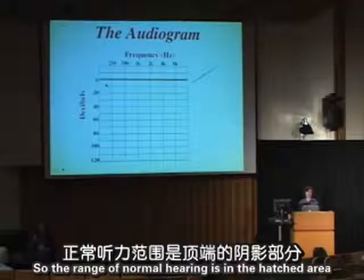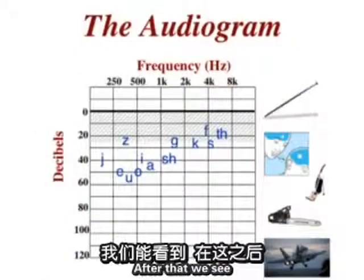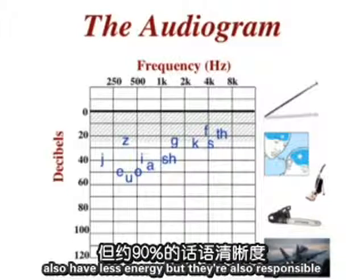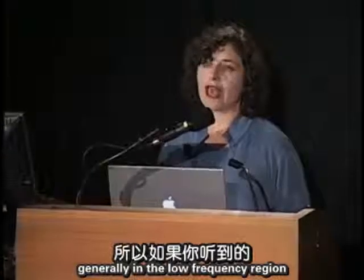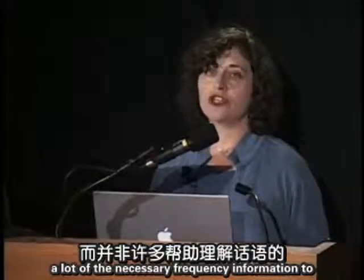So the range of normal hearing is in the hatched area at the top, and that is represented by a pin dropping. After that, we see the range where normal conversation falls, and the general listing of the sounds that patients hear. You can see that the high frequency sounds also have less energy, but they're also responsible for about 90% of speech clarity. So if all you hear are the vowel sounds, which are generally in the low frequency region and have more energy, you're going to miss the clarity. You're going to hear a lot of sounds, but not a lot of the necessary frequency information to understand words.